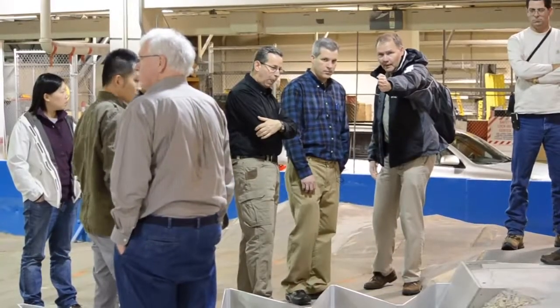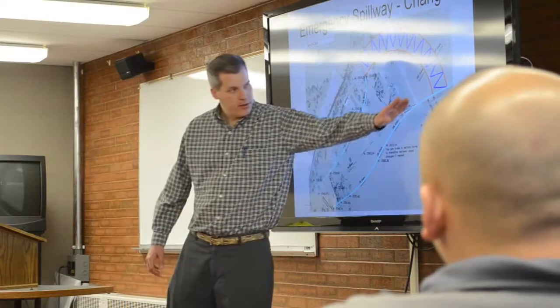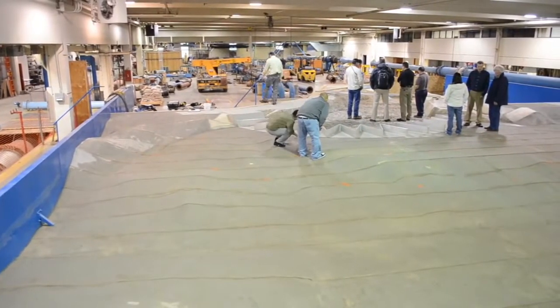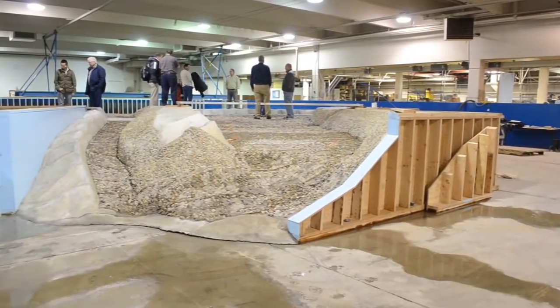The model is important because it's one of our primary design tools to verify that the design does work how we want it to work. Once you see it, you understand it. So it's a great tool for understanding the physics of these problems. We can find problems, we can fix them so that it will work properly when we build it.